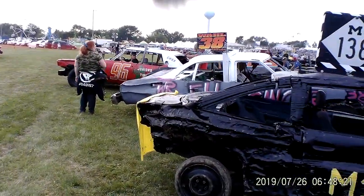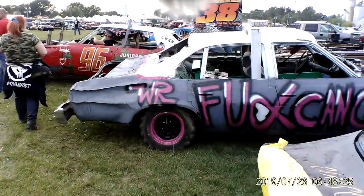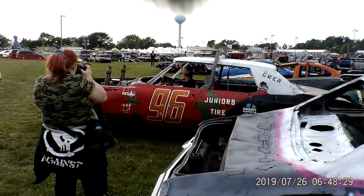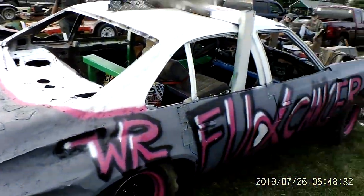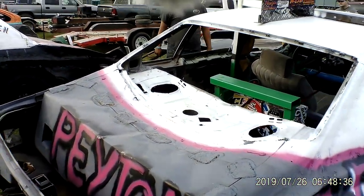We're about 45 minutes from showtime. Mike's car, Mike Wall's. Still doing a little prep work on there. What do you got left to do, Mike?